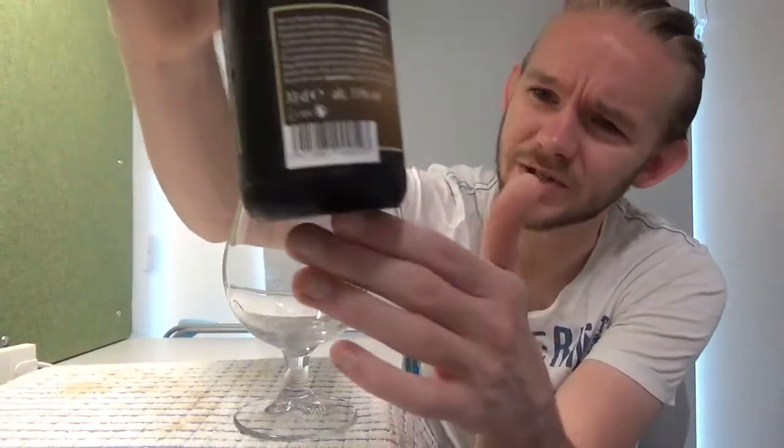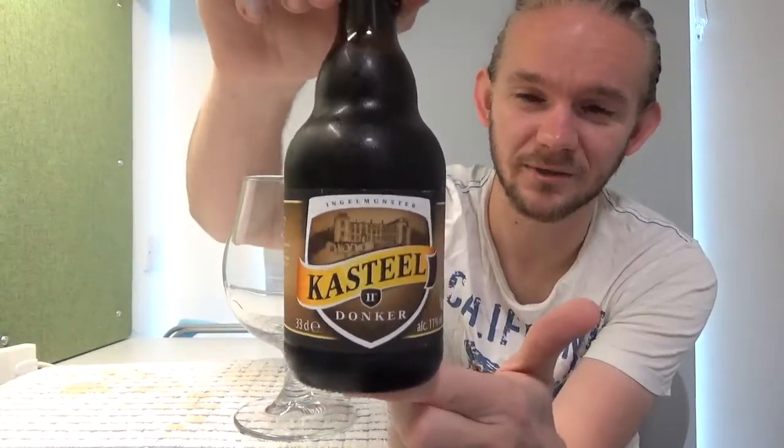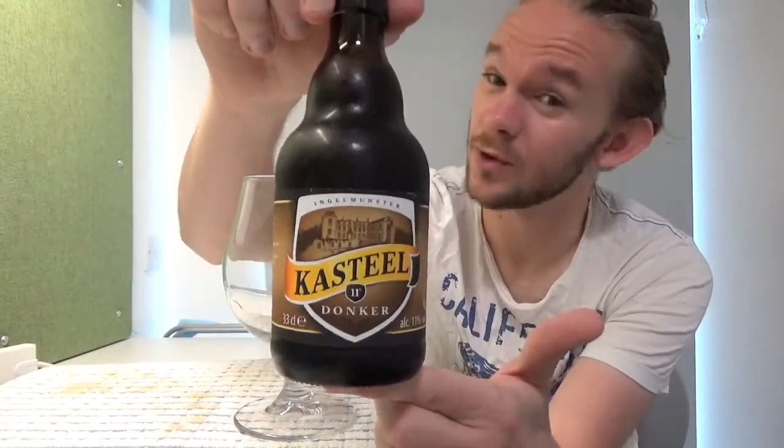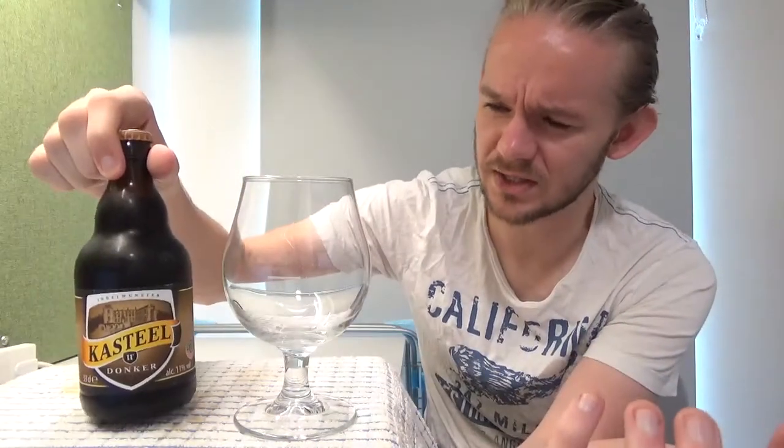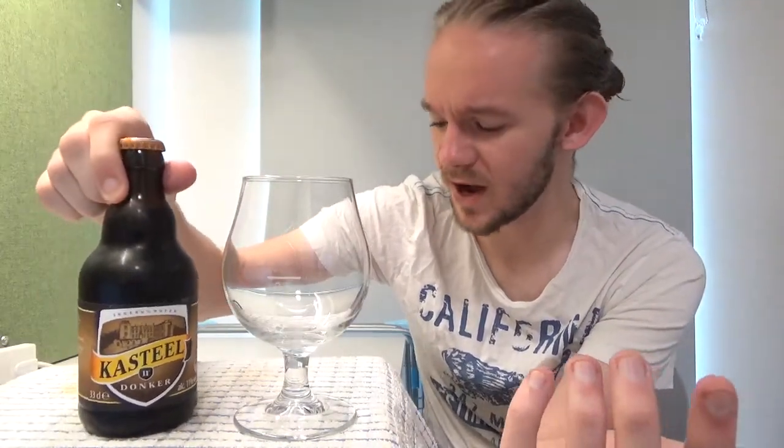So this guy is called the Donker. It comes in at 11% ABV, and from what I gather this one is regarded as a quadruple. Rate Beer actually has it listed as a Belgian strong ale, but Beer Advocate has it listed as a quadruple. I think Rate Beer does the thing where they say it has to be an Abbey quadruple. This beer isn't produced by an Abbey, of course. It is produced by a brewing company, so I think that's why they're classing it as a Belgian strong ale.